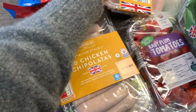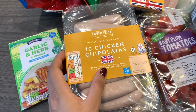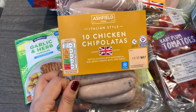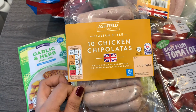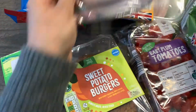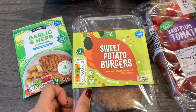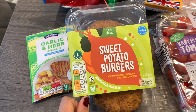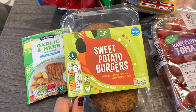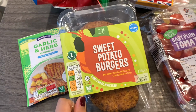I also picked up a packet of 10 chicken chipolatas. I think that these chicken sausages will actually make a really lovely dinner alternative for a couple of nights. And then I also picked up these sweet potato burgers. We have these with fried onions and they taste absolutely divine, so I think these will go down really well as a lunch or also a dinner.